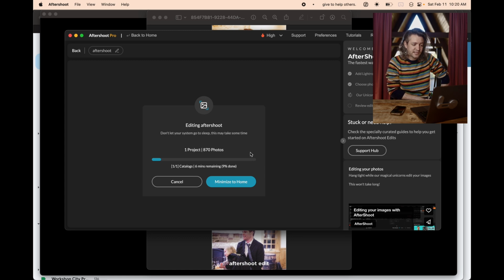Okay, so it's saying now 6 minutes. It does seem like it's actually doing the actual edits. Big advantage of Aftershoot, you don't need an internet connection.